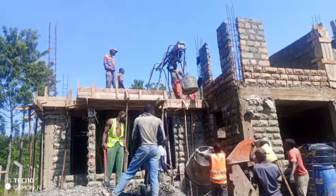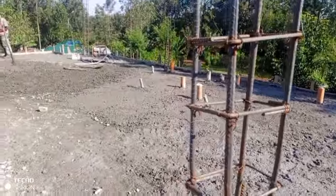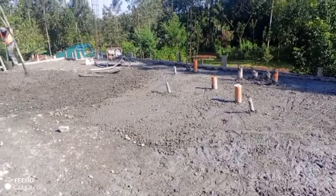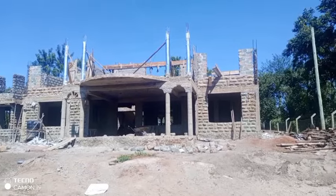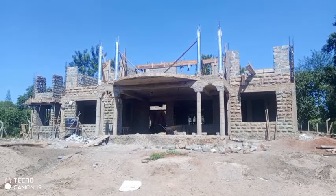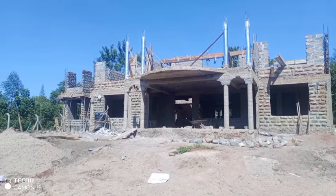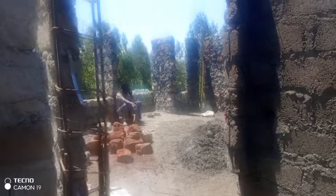This day the work was not very tedious. They completed it very fast. This is the western wing which was being casted, and work is complete. This is now how the villa looks like. The lower floor and the upper floor, and they've started building the walls on the upper floor.